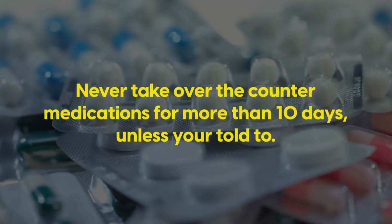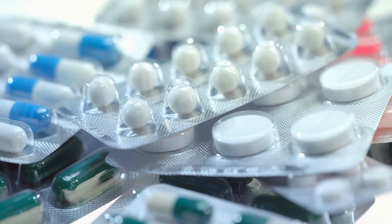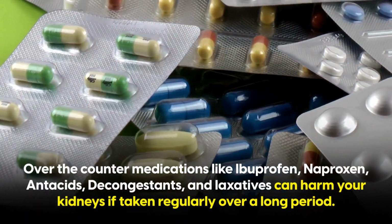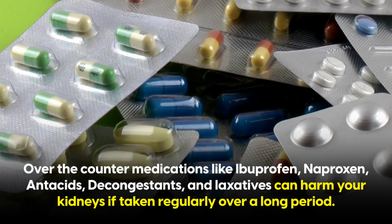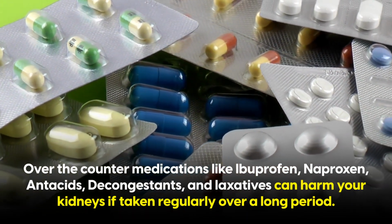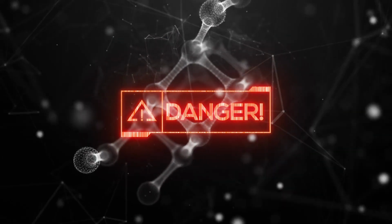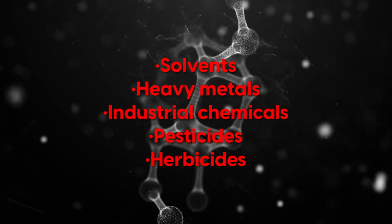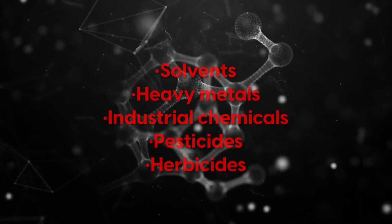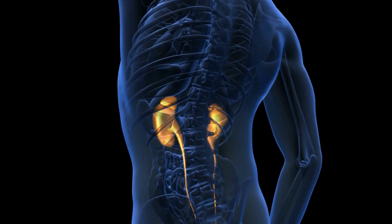Next, never take over-the-counter medications for more than 10 days unless you're told to. Over-the-counter medications like ibuprofen, naproxen, antacids, decongestants, and laxatives can harm your kidneys if taken regularly over a long period. If you work with harsh chemicals, always follow safety precautions. That's your solvents, heavy metals, industrial chemicals, pesticides, and herbicides. These are known to cause kidney damage, especially if you use them regularly.